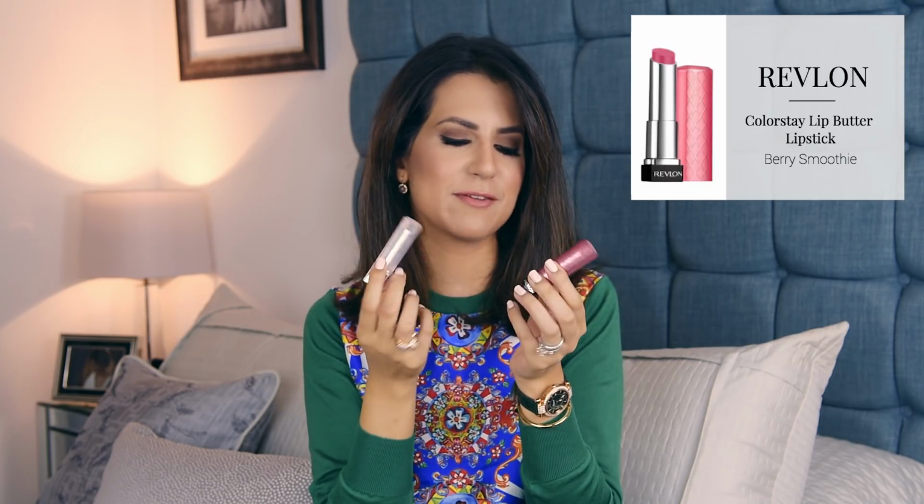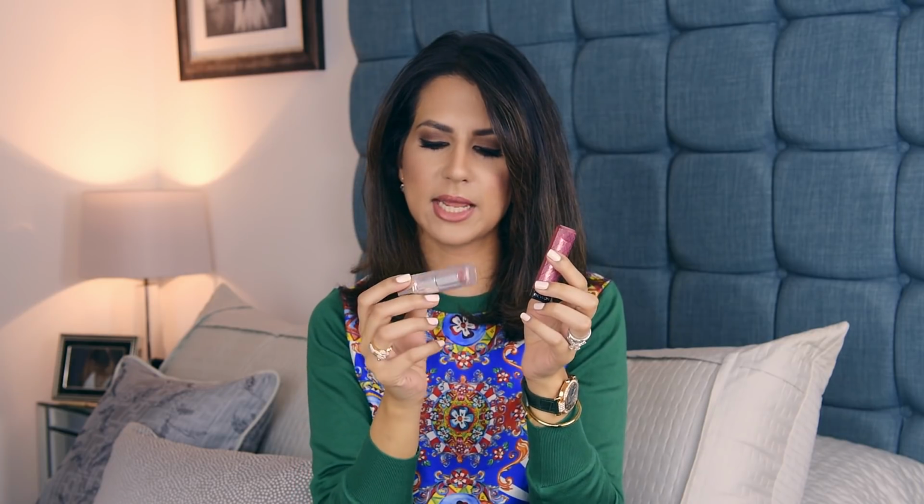For lipsticks, my favorite are from the drugstore. I think it's definitely a safe product. I do love some high-end lipsticks, but I definitely think that the drugstore has very, very similar formulas and they're very long-lasting. These ones from Revlon are really my favorite. These ones are the lip butters, and this one's in the berry smoothie, and this one is Revlon Ultra HD lipstick in Magnolia. I've used this in a lot of tutorials. It's a beautiful peachy nude. They have amazing texture, super buttery, super hydrating, quite long-lasting.